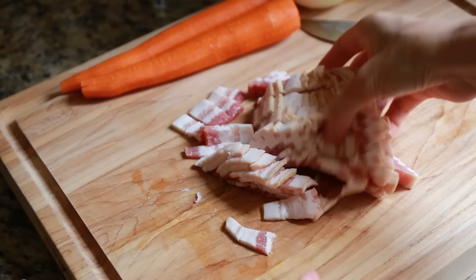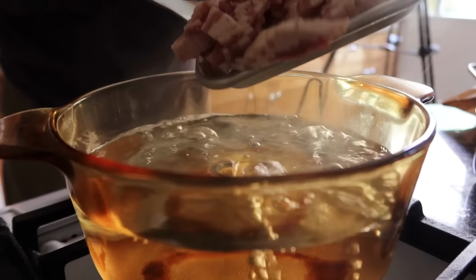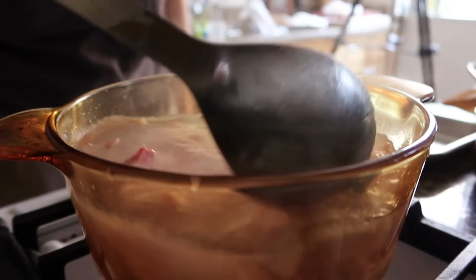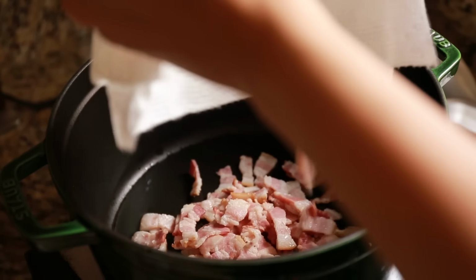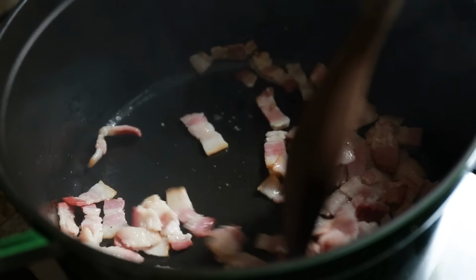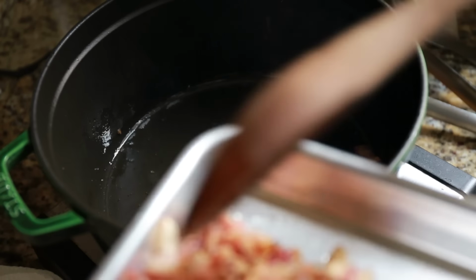I have some bacon here, which I'm just cutting into smaller strips. And once I have my bacon pieces, I'm actually boiling it in water first because this helps the meat retain its moisture and stay tender while you're rendering the fat. And all I'm trying to do here is really just to brown the bacon a little bit, get some more of that oil out, because this oil is what we're gonna need to saute the beef.